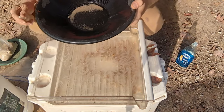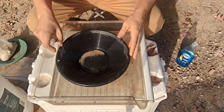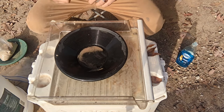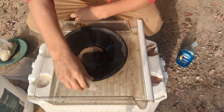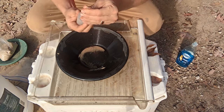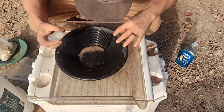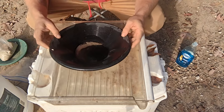So what we're going to do is I'm going to go ahead and set that right there and get my snuffer bottle out here. Get some of the water. All right, and then I'm going to suck up that little piece of gold. Hopefully I got it. All right, let's see about the rest here.